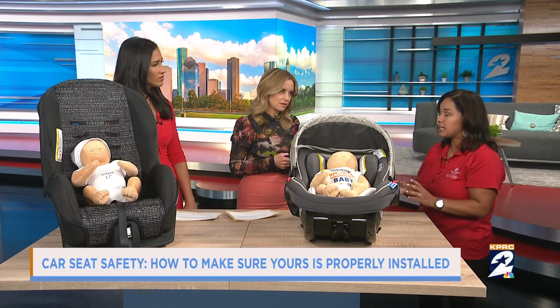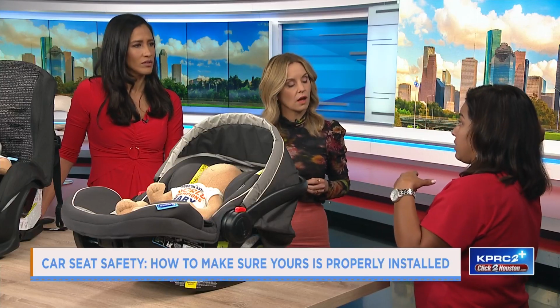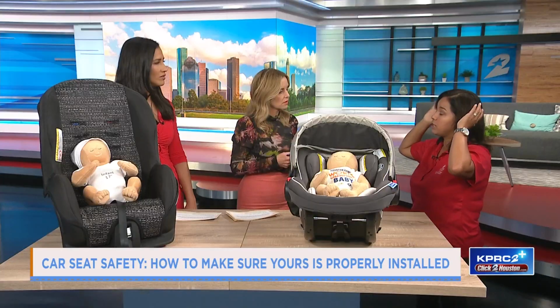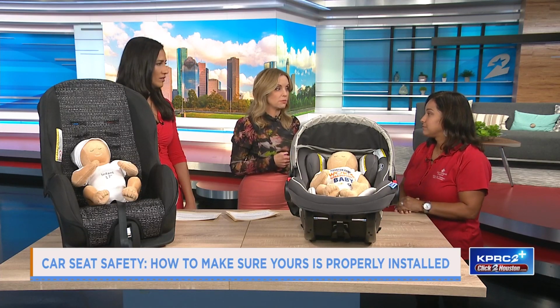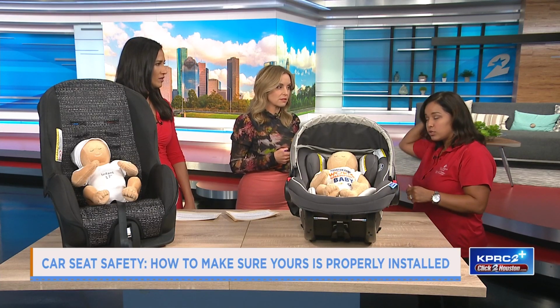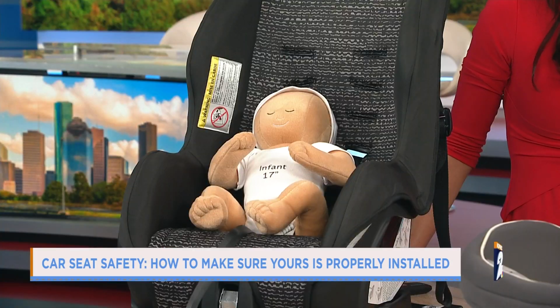But when you're using a backless booster, there always has to be an adjustable headrest behind the child. The vehicle adjustable headrest. So make sure you adjust that vehicle headrest so that it's protecting the back of their head. Wow. So that means their head should be high enough to hit that headrest. To hit that headrest or to have some support. Okay. Right. And if their head's not high enough, they should be in a high back booster.